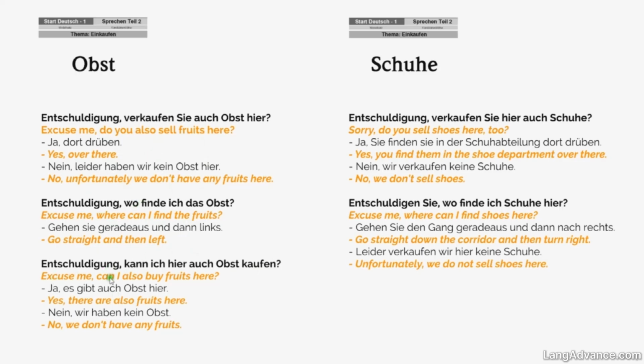So, excuse me, can I also buy fruits here? Ja, es gibt auch Obst hier. Yes, there are also fruits here. Nein, wir haben kein Obst. No, we don't have any fruits.